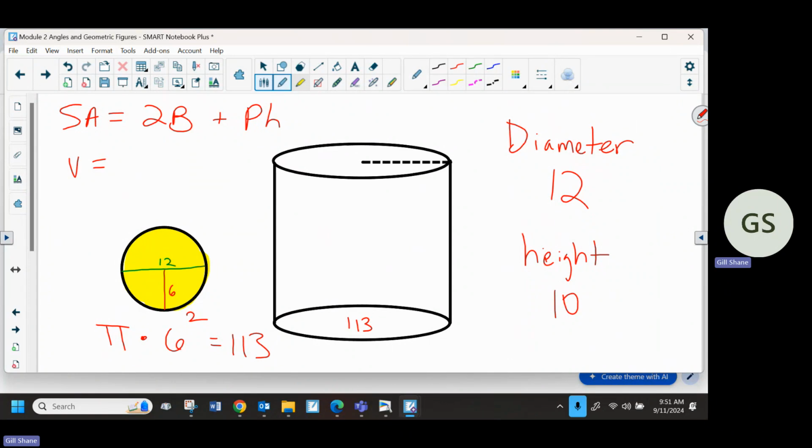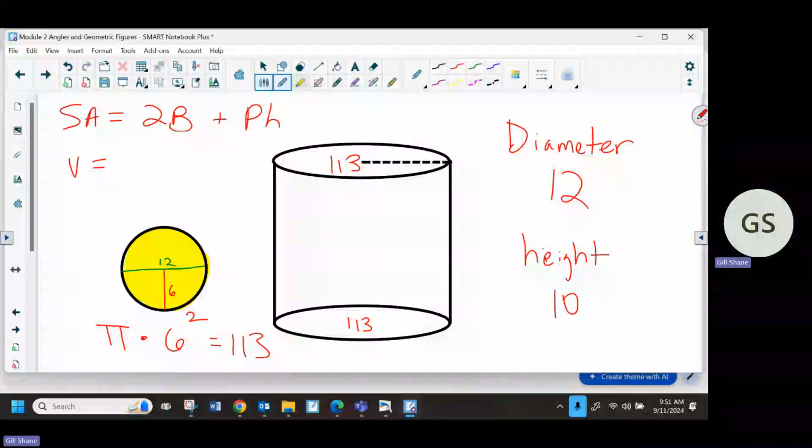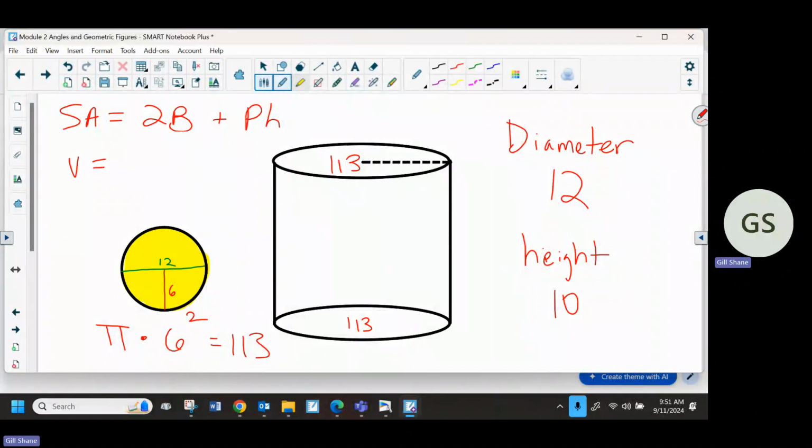So what else do I know? Immediately, without doing any more math. I already knew the height of it before. And Isla, what else do I know? Top is 113. We just said you got two exact same circles. So that is also an area of 113 on the top. So now all I need to know is what is the area of this wrap all the way around? It's actually just a rectangle.